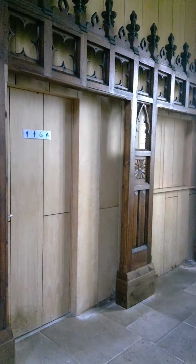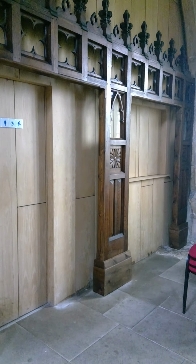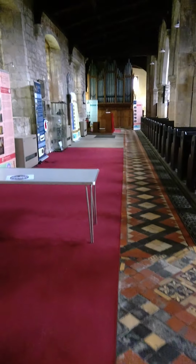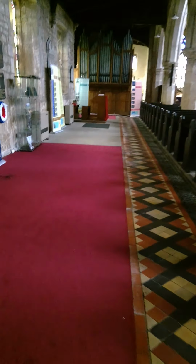So as we walk around, we see more recently we had a kitchen and toilet put in, and that came in a great useful way during the floods, where we would be able to use the church as a place for refuge. At the moment, we've got tables everywhere telling you not to go different places because of COVID.